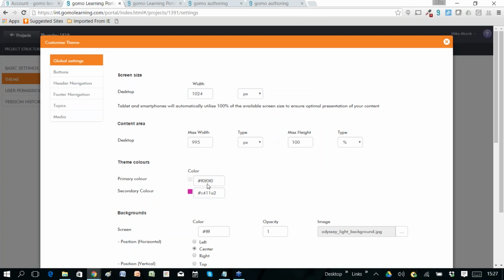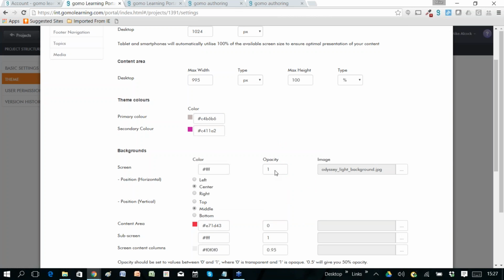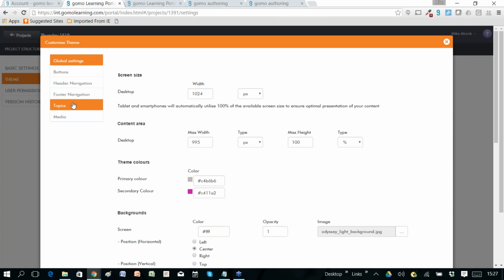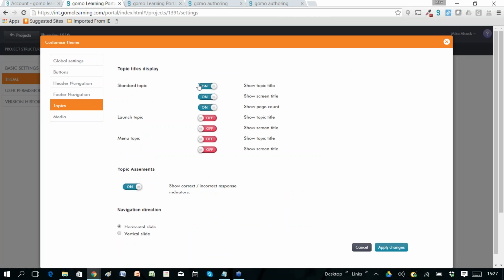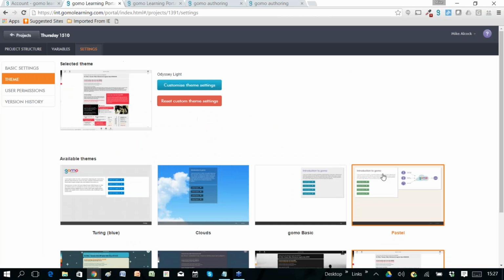And I'll just change some of the colors in there. I'll make the white a bit grayer like so. But I've got control within the theme of lots of elements. So do I want the topic and screen titles on? I'll decide no. I could rebrand by changing the full screen background image, for example. So I've got loads of control here. We'll let those changes apply themselves to the course, and then we'll refresh the view of the browser, and I'll share the QR code with you as well.